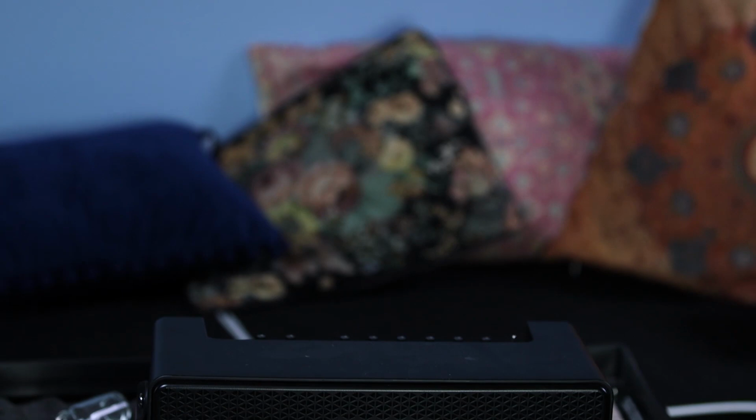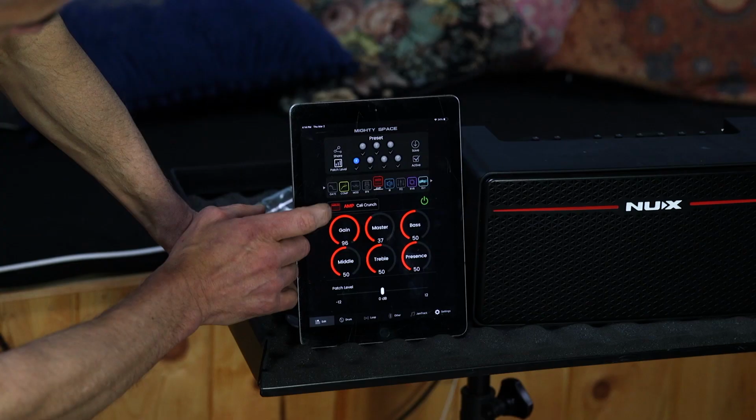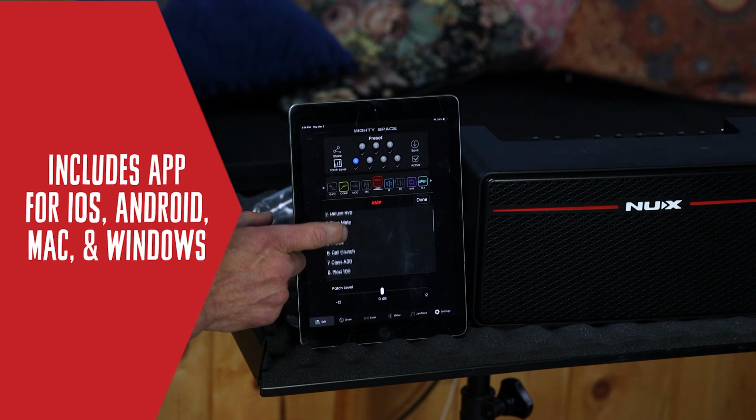I'm John Bohlinger with PG Plays. Today we're taking a quick look at the brand new NUX Mighty Space amp. The NUX Mighty Space has modeled more amplifiers in this tiny box than I have seen in any studio. There is endless amounts of amplifiers. On top of that, it has more effects than you'll find in any music retail store.